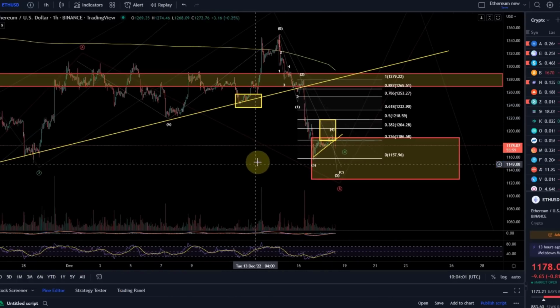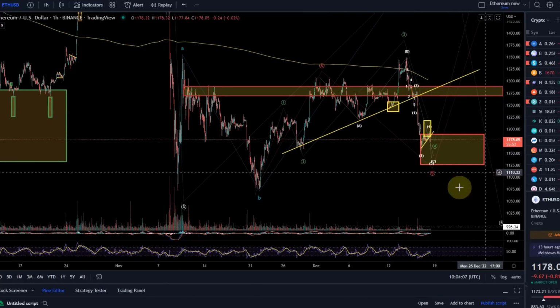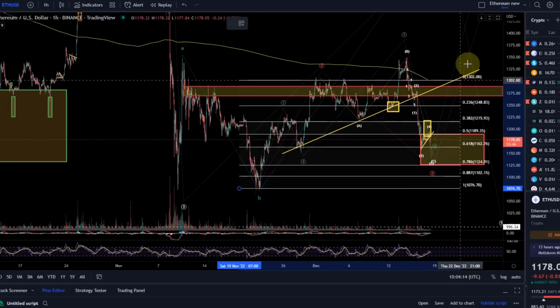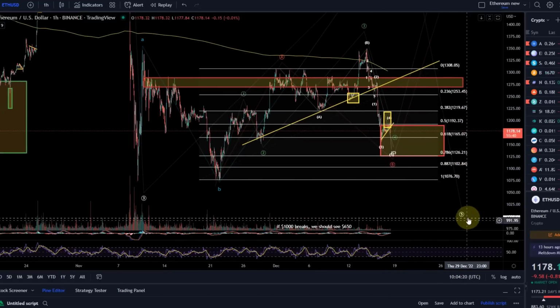So yeah, all we can do then is to use the Fibonacci retracement areas in this red support area, in this red support box. This is the support area that we should not break below. If we do it, then it's most likely going to send us down straight away to $1,000 and even maybe below.